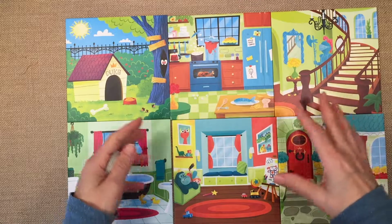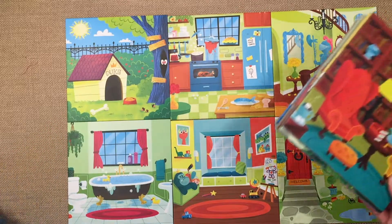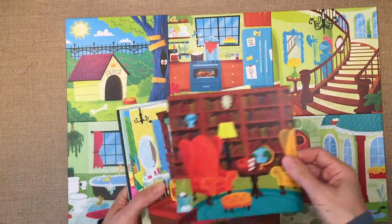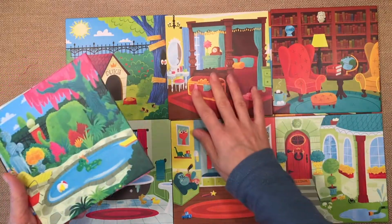And again, there's nothing that you have to write down, so this is really great for a young student, preschool and kindergarten. And I'll tell you, I like to play it, and my 10-year-old likes to play it. So I really don't think that there's an age limit on some of these toys, or some of these games.